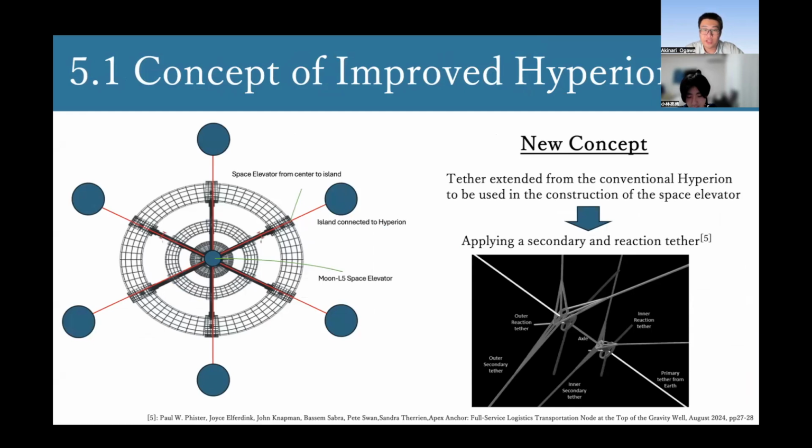Next, the concept of the improved Hyperion. It is a new concept in which we decided to apply a tether, extended from the conventional Hyperion, to be used in the construction of the space elevator. After the construction, the space elevator can be used as a means of transportation. Thus, we decided to apply a secondary reaction tether, which was conducted by Dr. Paul.